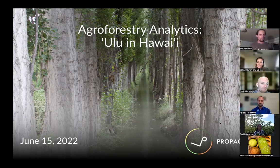So this next project is a collaboration between the ʻUlu Co-op and a few other awesome organizations, including Propagate Ventures and OK Farms. And similar to the huiMAU project, we're going to hear from the lead designer and planner and the farmer boots on the ground. So we have with us Harry Greene, Chief Investment Officer and co-founder of Propagate Ventures, a firm that helps farmers and landowners make agroforestry work for them by balancing short-term income with long-term profits. Harry also farms himself on 50 acres outside of Ithaca, New York, I believe focusing on temperate agroforestry species, chestnuts.